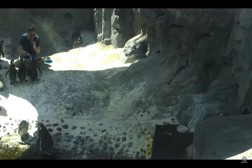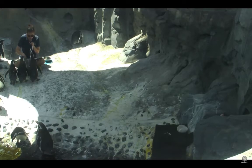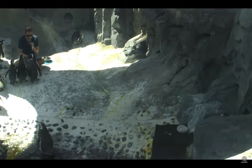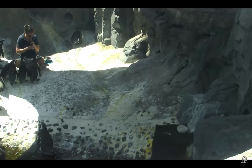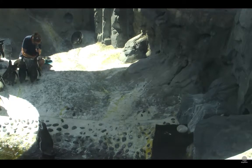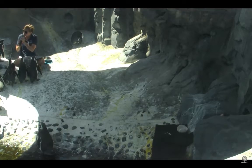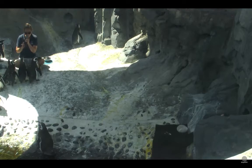This is actually an interesting time of year for our birds. They get ready to go through something called a catastrophic molt. So if you ever visited us before and you heard about our chick named Gats, he hatched this past year, or last year I mean. He's right up here with his flippers out like that.